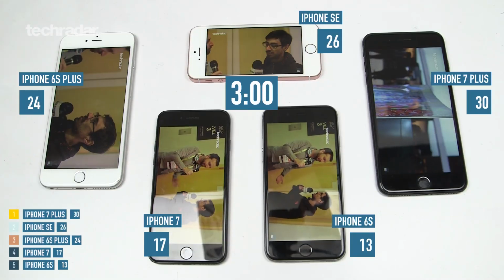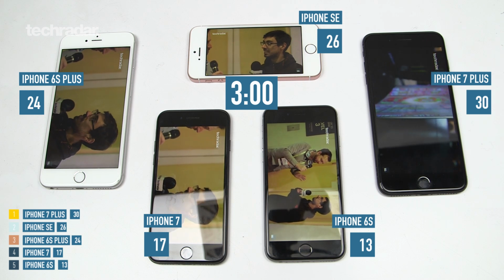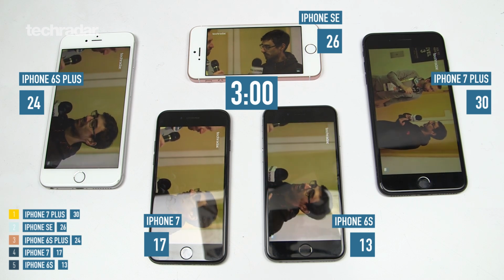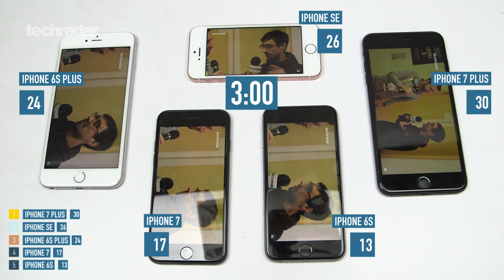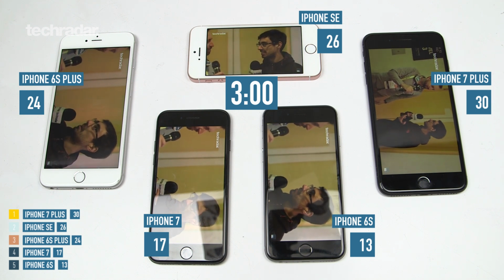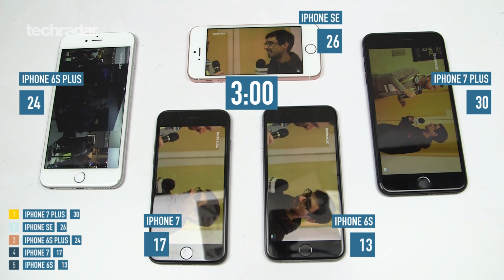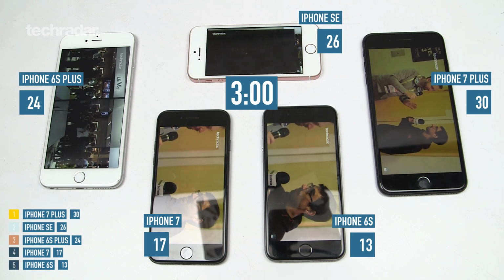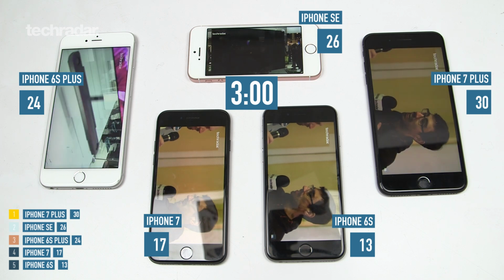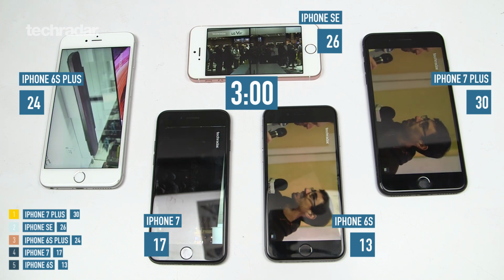At the end of the YouTube part of our test, we can pretty much predict none of these phones are going to last into the 4th part of our test. The iPhone 6s is really struggling here. It only has 13% of its battery left over. The iPhone 7 is just behind at 17%. The iPhone 6s Plus is then in at 24%, and the iPhone SE has just overtaken the 6s Plus at 26%. The iPhone 7 Plus is at 30%. Still not a good number.